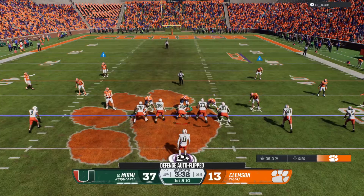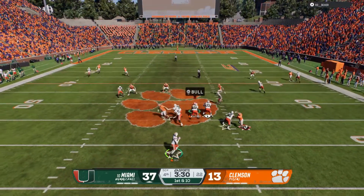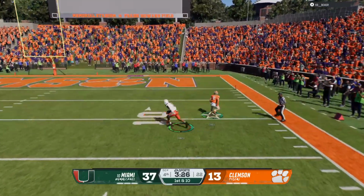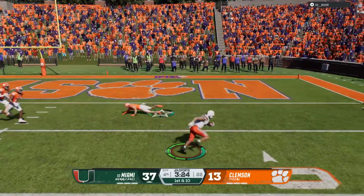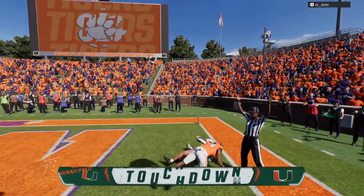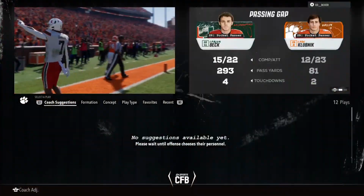Here comes the Hurricane offense looking to gather a little more strength. Back to pass, it's Beck. Oh, he's ready to take a shot. He's got it inside the 15. Touchdown, Hurricane! And they take it in for 6 more points.